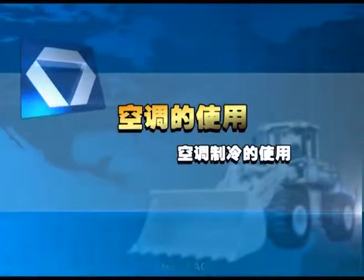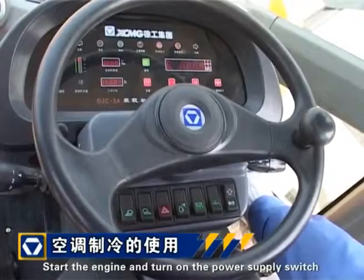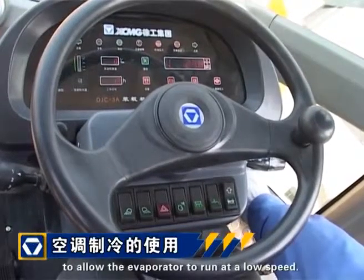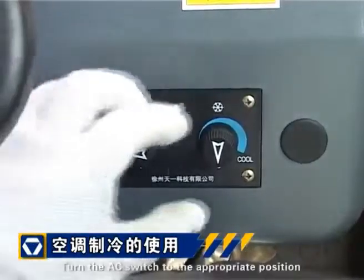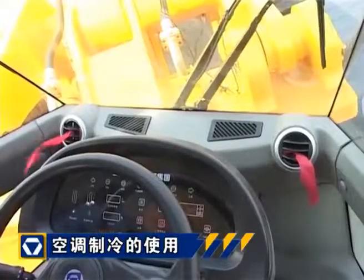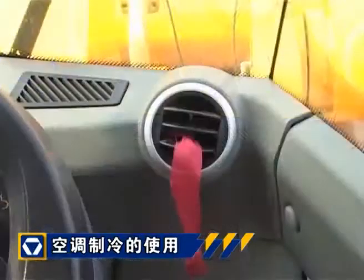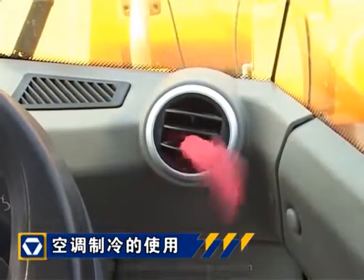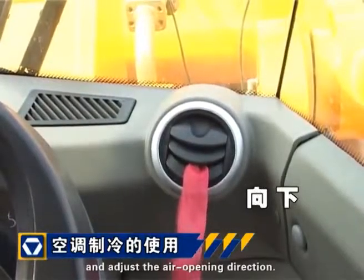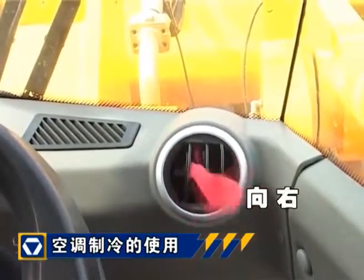Use of AC. Start the engine and turn on the power supply switch to allow the evaporator to run at low speed. Turn the AC switch to the appropriate position to start the compressor, allowing the AC to begin to cool. Regulate the airflow switch and adjust the air opening direction. Open or close the fresh air opening as required.